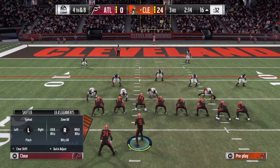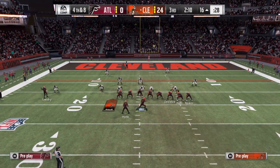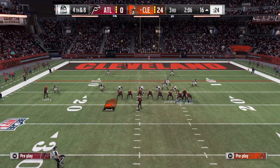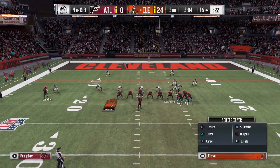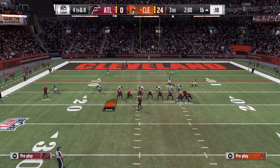Let's go! Red. No, no, no! Off. Flex round! Flex round! Watch twist! Flex round! Flex round! You got tight right there.